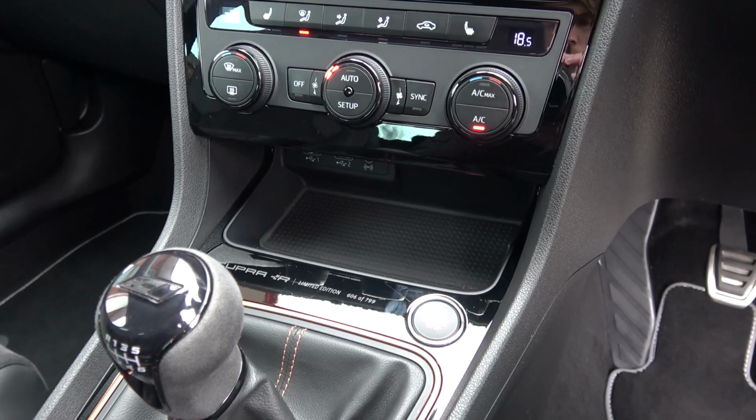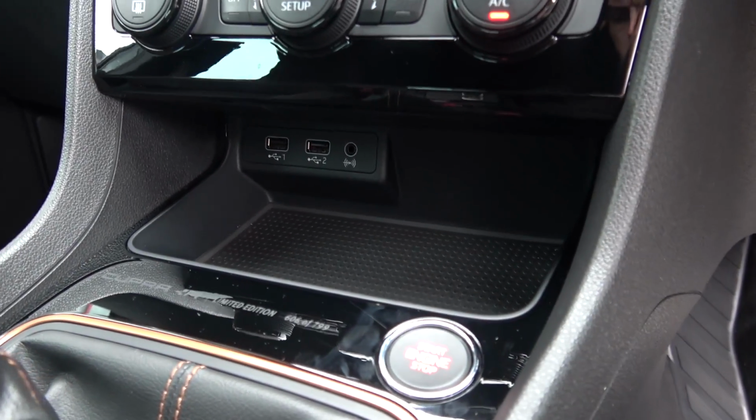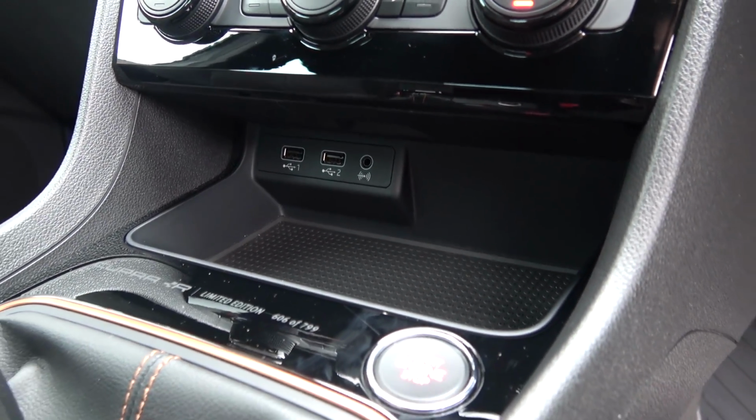Moving down, we find this open storage area. Looking closer, we find 2 USB inputs and a single aux input.